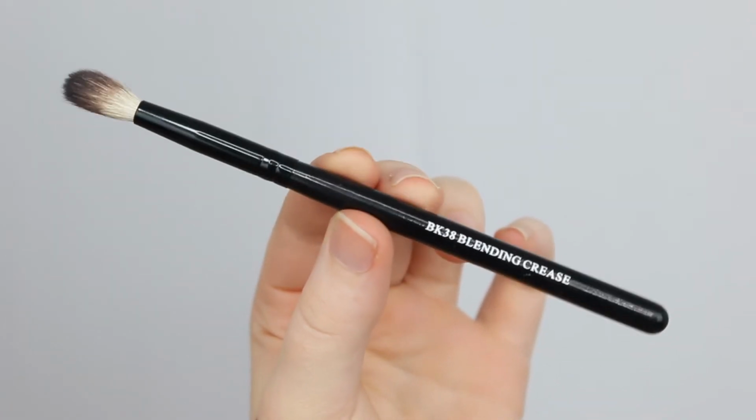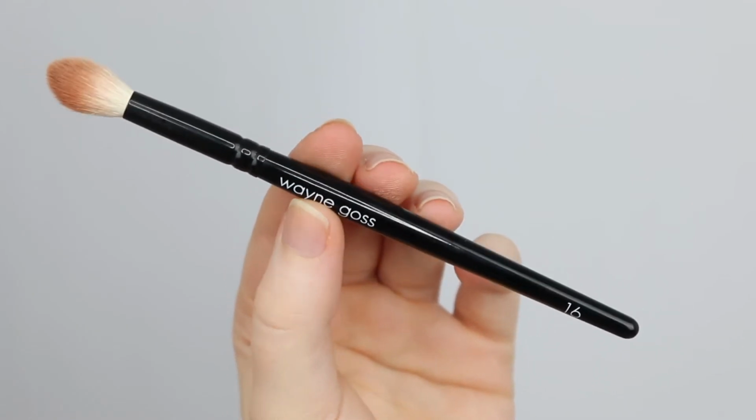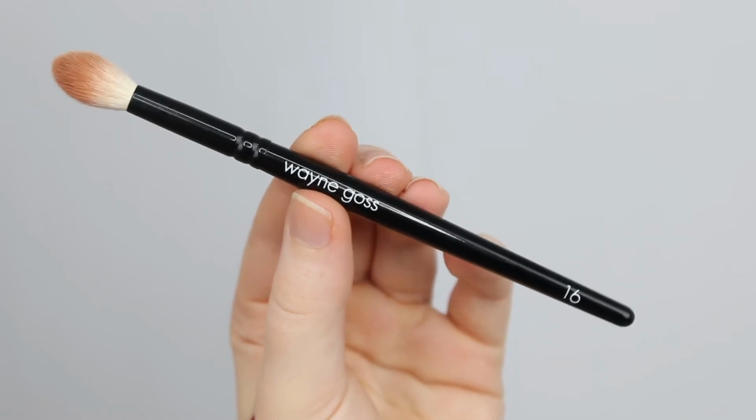And I've been really enjoying these two brushes. They are great. And then my Wayne Goss number 16 brush. This is the only Wayne Goss brush I have in my collection. I got this in my lucky bag last year as well. This brush is amazing. It's got this pointed tip to it, so you can get a more precise blending application. It doesn't blend everywhere into nothing.